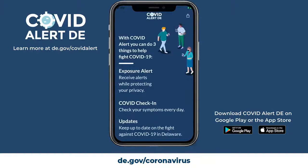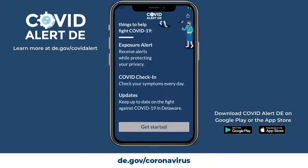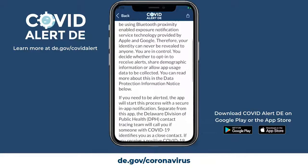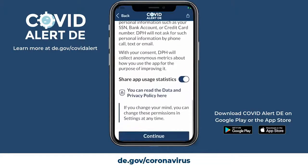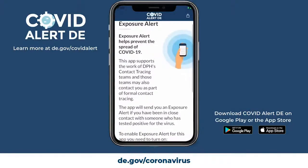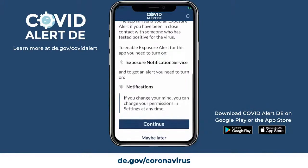Here you will review the 3 key features of the application: exposure alert system, symptom check-in, and updates. Privacy is paramount to the COVID Alert DE application. On the next screen, you will review the data privacy policy and have the option to submit anonymous app usage statistics. You can review the data and privacy policy anytime online.